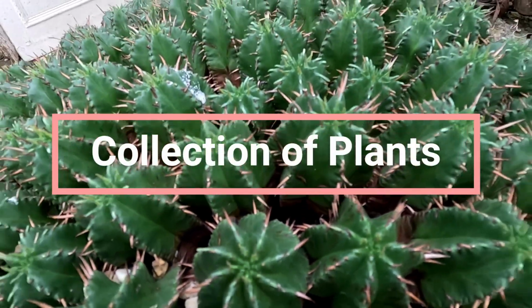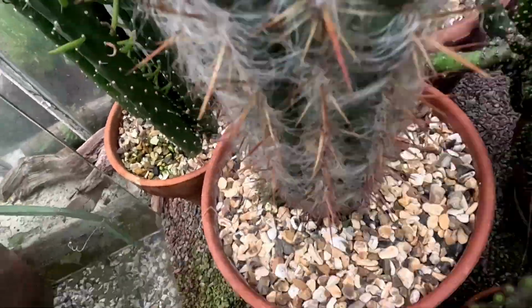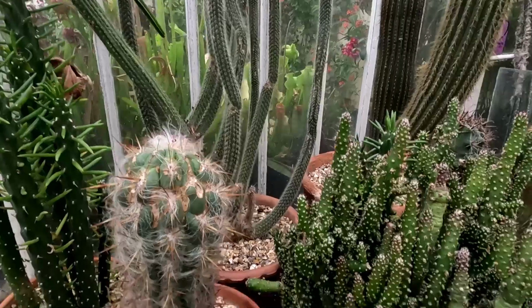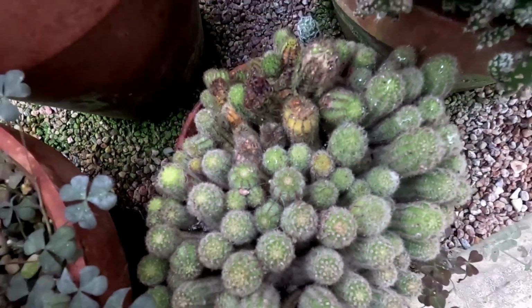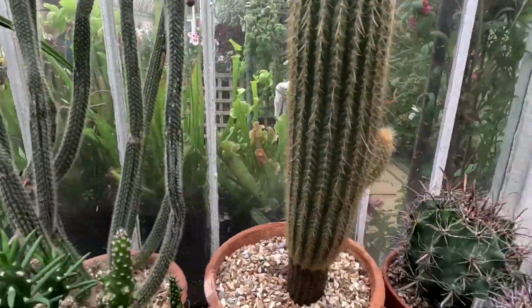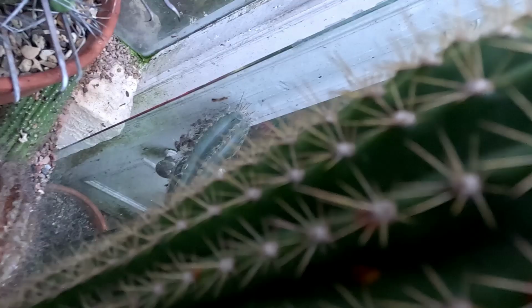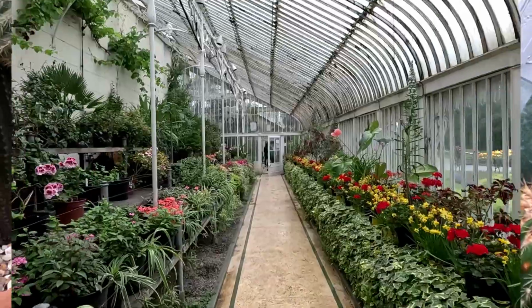Collection of plants. The Palm House is famous for its collection of exotic plant species from tropical and subtropical regions, many of which were collected by plant hunters during the Victorian era. These plants were brought back from regions across the world, such as Africa, Asia, and the Americas, reflecting Britain's colonial reach and the growing global trade networks of the time.